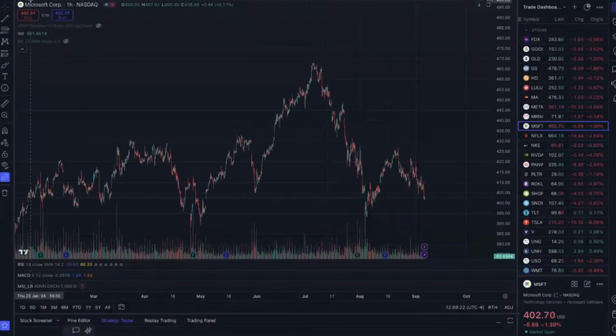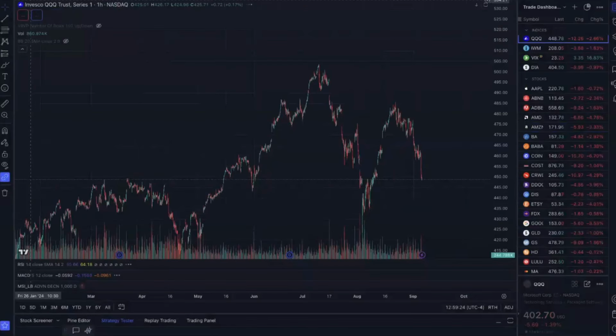We also have some hedges in place. We put hedges on the Qs yesterday and as well as several weeks ago. Those, of course, are paying out for us really nicely today. So overall, this is part of our asymmetric risk-reward approach.